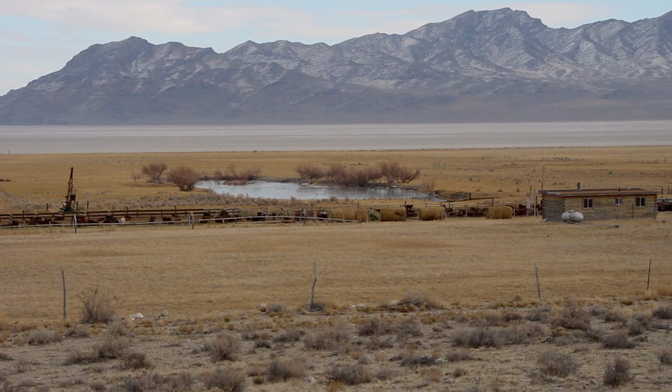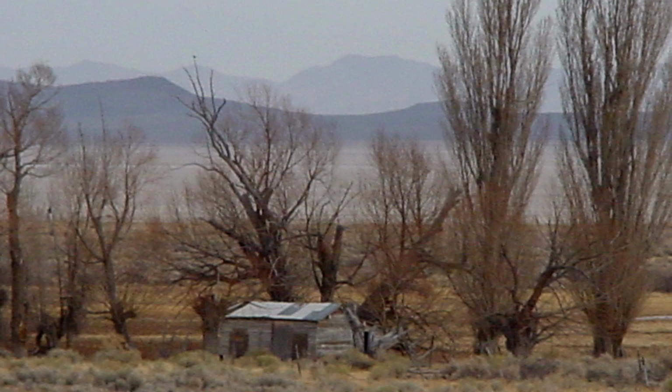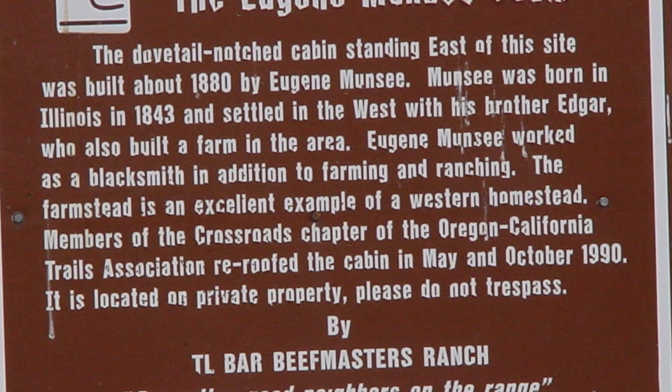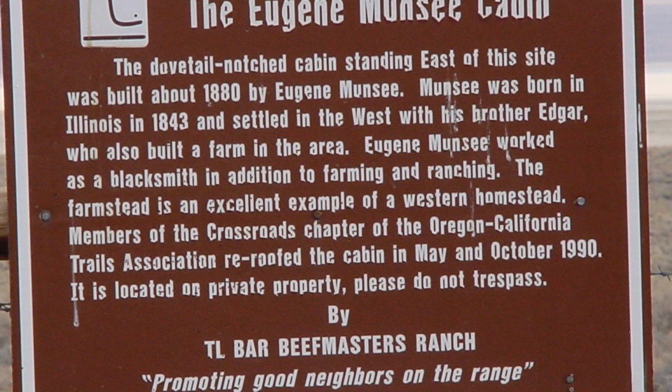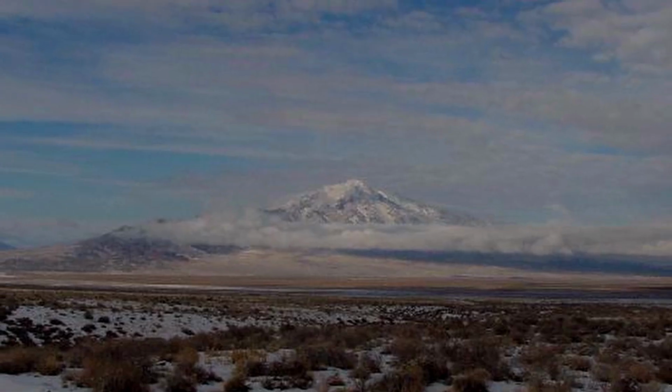This segment of trail we walked was from Grantsville to the Nevada border, which was right around 100 miles. So it was a pretty long walk.